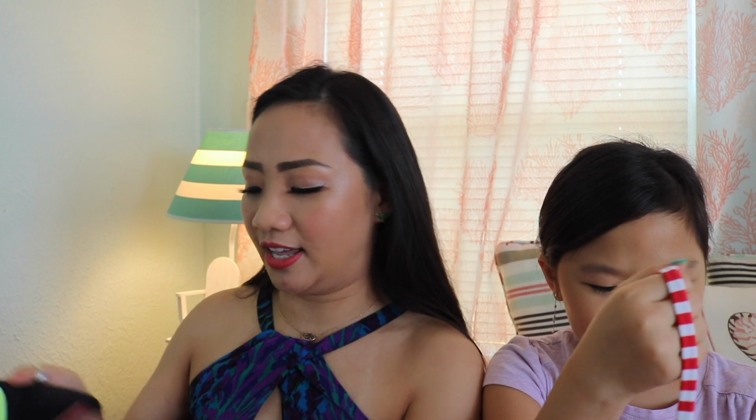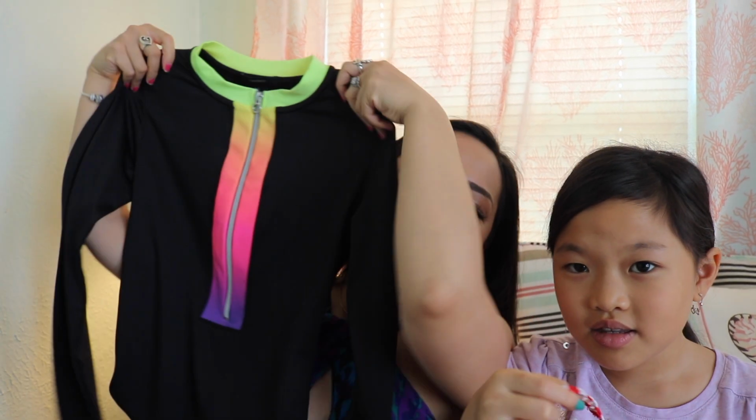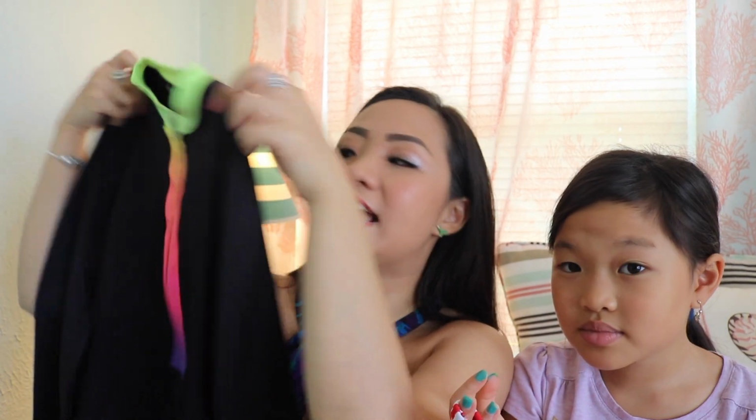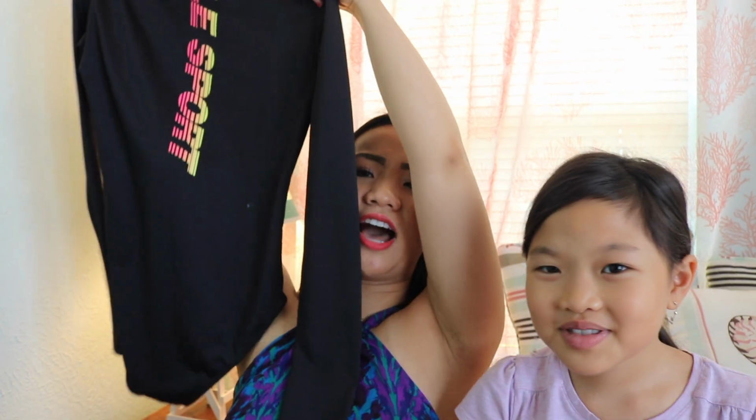So I want to share with you what we are going to wear to the beach today, and definitely I am obsessed with this swimming suit, because as you can see, I do have a tan line from literally swimming and getting tan. I don't like it because it's so hard to wear a dress with that line showing. I hate it so much. So that's why I'm wearing a long sleeve today, and at the back it says La Sport. Oh my goodness. I look like a lifeguard.